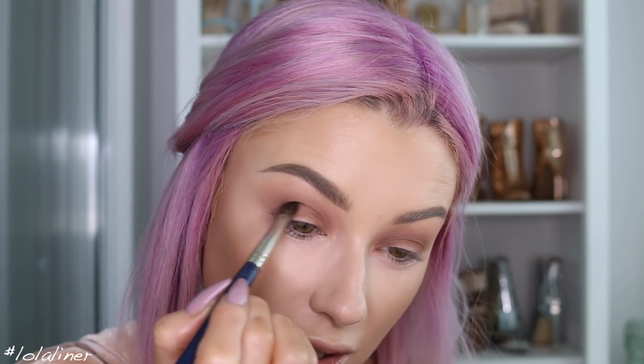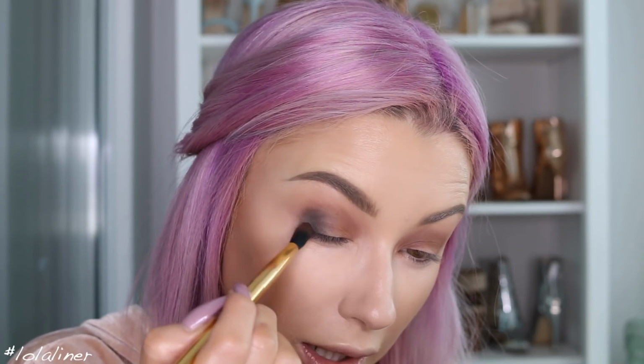I don't really know what I'm doing, so let's just... Okay, I'm gonna focus on the inner and outer crease for now, I think. I'm just gonna lay this colour. I'm just gonna focus this on the outer crease. And then I'm gonna blend it.